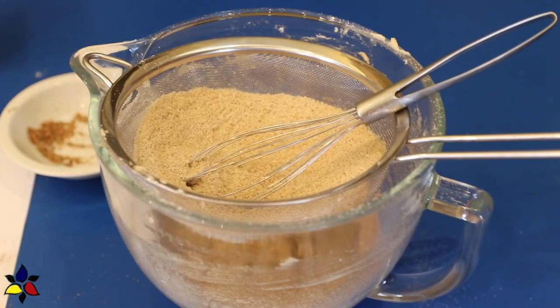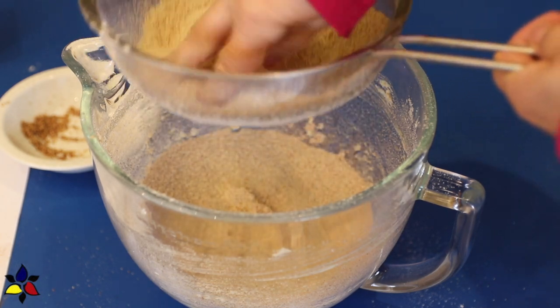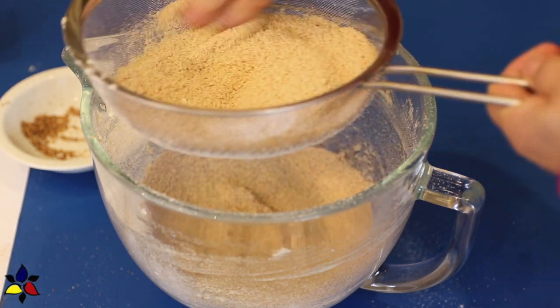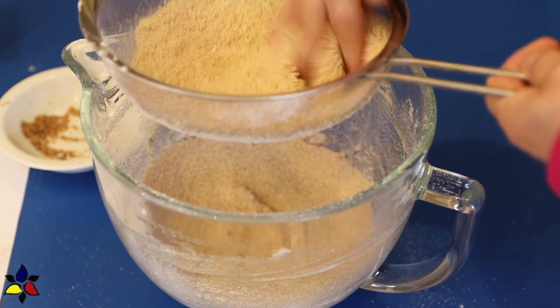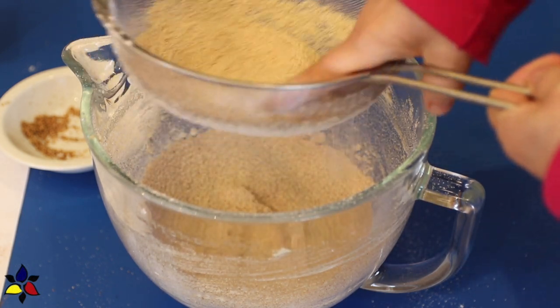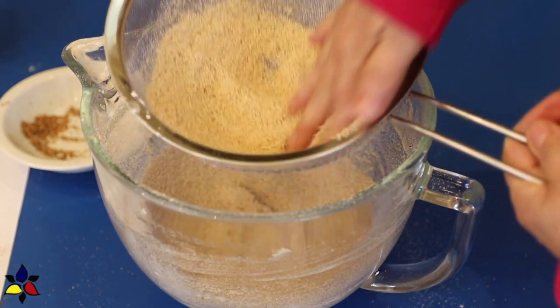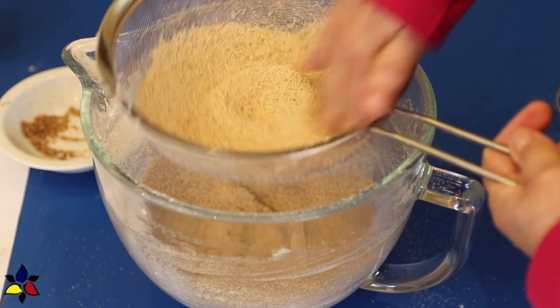Okay, here's a couple more interesting facts about these cookies. Did you know that cream of tartar is actually the acid byproduct of winemaking? And cream of tartar is an important ingredient that gives the Snickerdoodles their very distinct tangy flavor. So as I said, you can't skip this one. Otherwise, you'd just be making a sugar cookie.